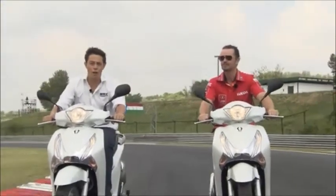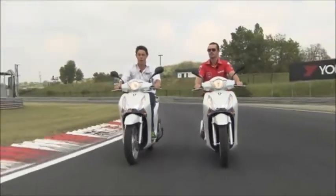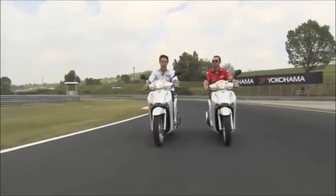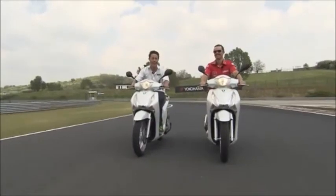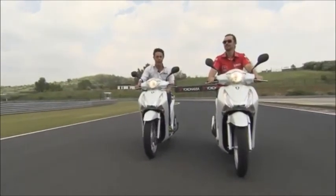The Hungaroring then, a Formula One circuit with fantastic potential for great racing, and of course 70,000 fans will be descending here over the race weekend. Lots of excitement, make sure you tune in.